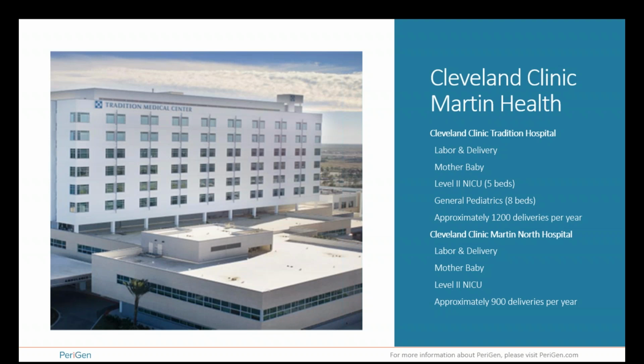A little bit about our health system. We recently joined Cleveland Clinic, and we are a 3-hospital not-for-profit health system. We have maternal child services at Cleveland Clinic Tradition Hospital and Cleveland Clinic Martin North Hospital. Each department consists of labor and delivery, mother-baby couplet care, and a level 2 NICU with combined deliveries of approximately 2,100 per year. Cleveland Clinic Martin Health utilizes Epic systems as the electronic medical record.